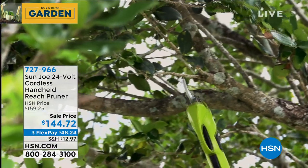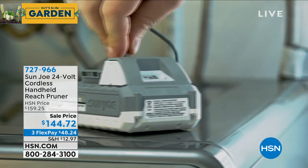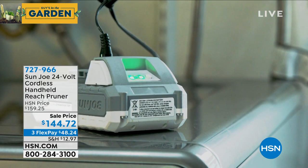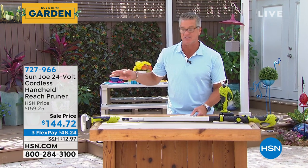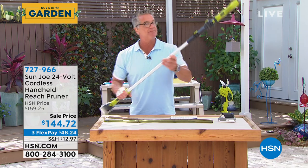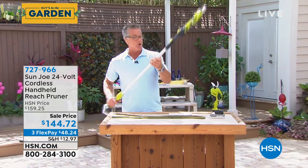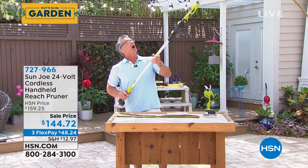If you have big branches that you need to cut, it has the telescoping handle that comes with it. So it's going to enable you to reach anywhere. It uses the classic 24-volt Sun Joe battery system. All the batteries are interchangeable. So whether you're using it as your long reach pruner, or you're using it as handheld, let's do the long reach pruner first.